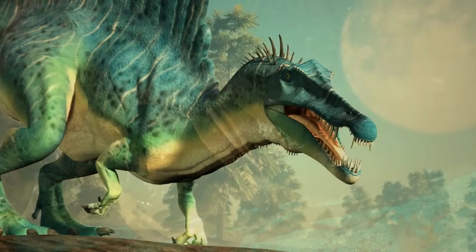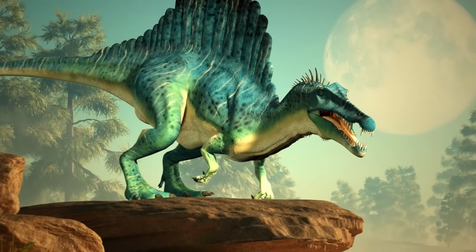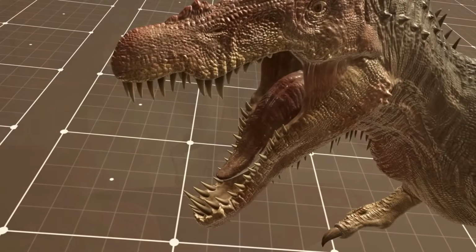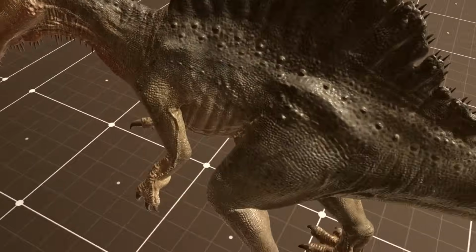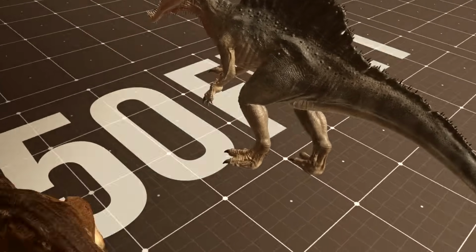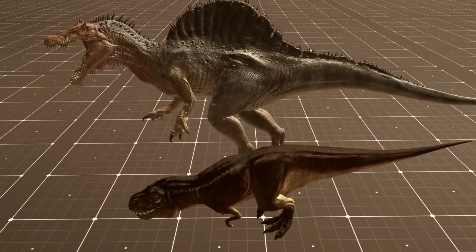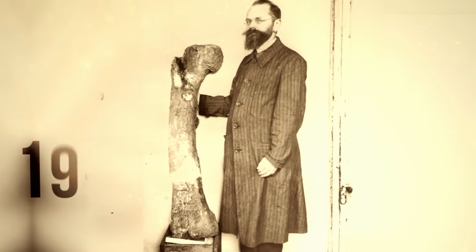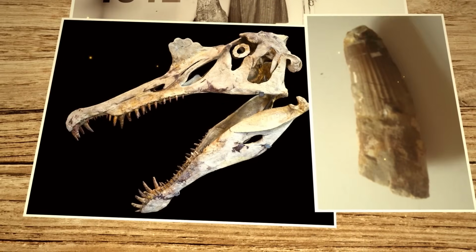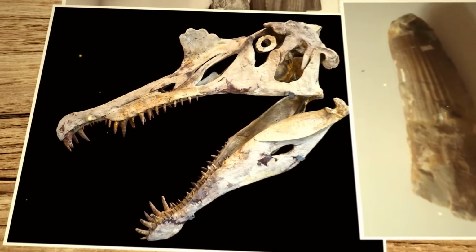It was a pretty weird dinosaur with a long neck, trunk, tail, and a 7-foot sail on its back, so it must have spent a lot of time in the water. At over 50 feet long, Spinosaurus might have been even larger than T-Rex. The first Spinosaurus remains were discovered about 100 years ago in Egypt, but only this new fossil, found in Morocco, helped scientists reconstruct this dinosaur for the first time.